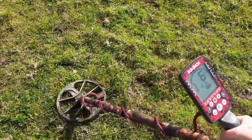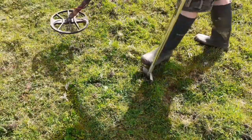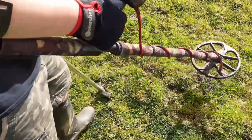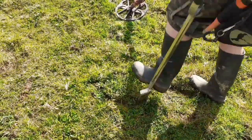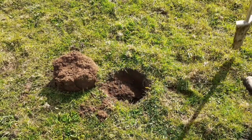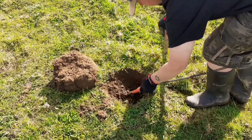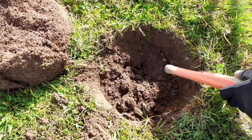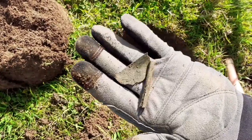Right, I've got a solid 14. Right there. Right, let's get that out of the ground. Right, solid 14. What we're going to have this time? 14 is normally quite a good number. One of my last hammered was a 14 in here. Sounds like it's right there. Well, it's right there, whatever it is. Oh, is it just that? Oh, look. Bit of copper there. Another bit. Couple of bits of copper. Never mind.